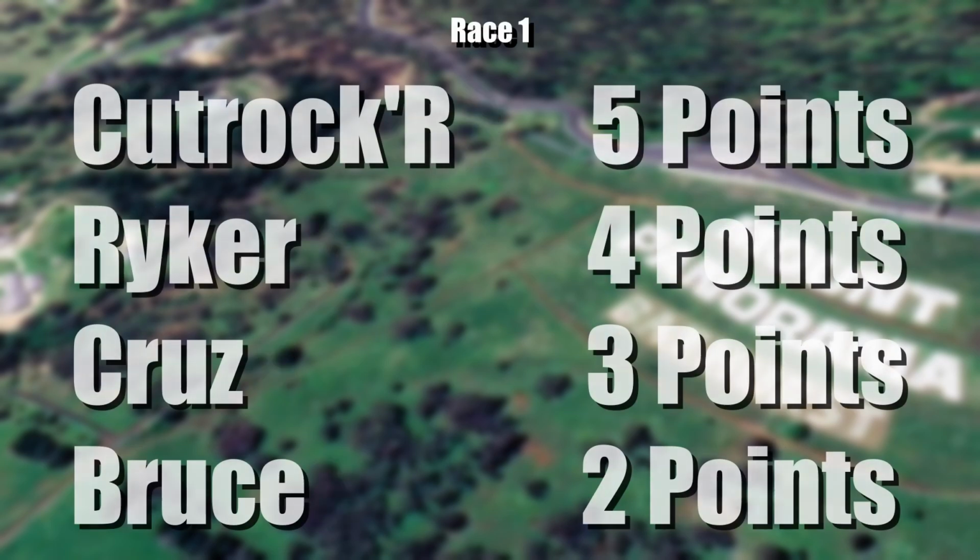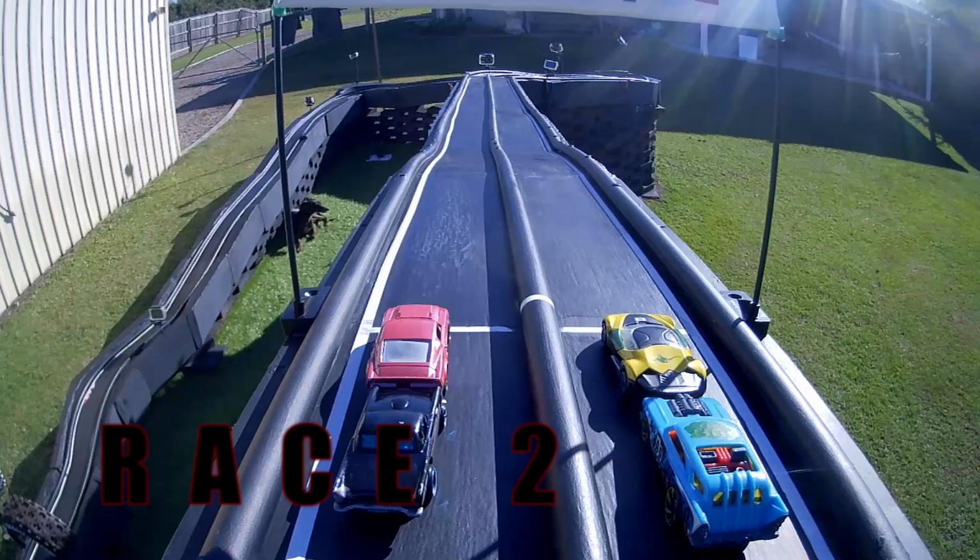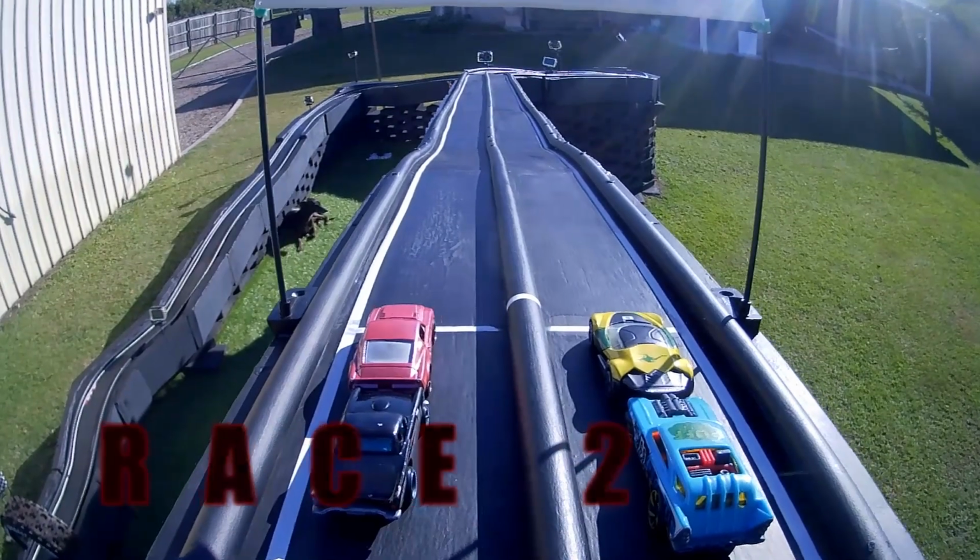So Cut Rocker with an 8.09, Riker with an 8.27, Cruz with an 8.28, Bruce with an 8.29. How close is that? Very close. Cut Rocker with 5, Riker with 4, Cruz with 3, and Bruce with 2. I saw Murray's corner. Has that been narrowed down a bit? It's been made so it slings them out to the right-hand side a bit.